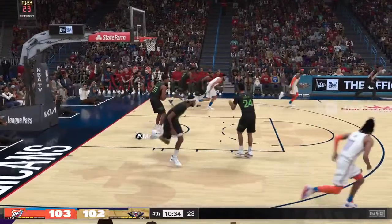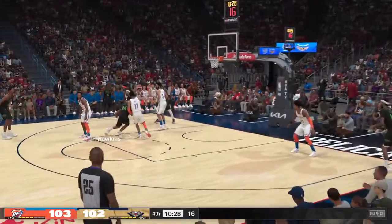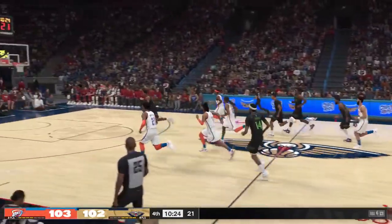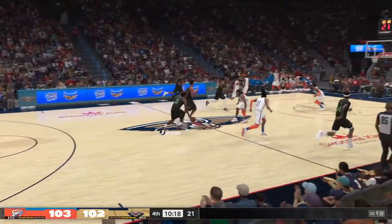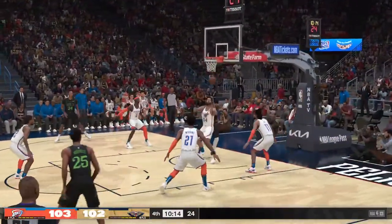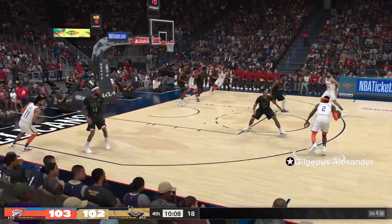Off target with the three. After having trailed for a while, they could retake the lead. Nice effort to battle back and put themselves in this position. Gilgeous-Alexander passes to Wallace. Got a hand on it. Pass to Marshall to take the lead. Some solid defense from Williams. Never easy to stop this guy at the rim, but that is a beautiful contest right there.